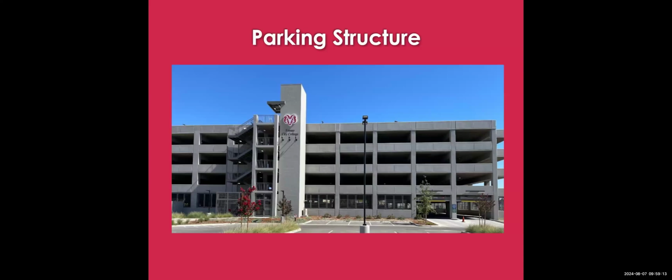And here we have our parking structure. So the first few weeks of school, parking on campus is kind of hard to find. So if you ever need somewhere to park, we do have the parking structure available. Yeah, so if you ever need a place to park your car, you can always have this here as a resource.